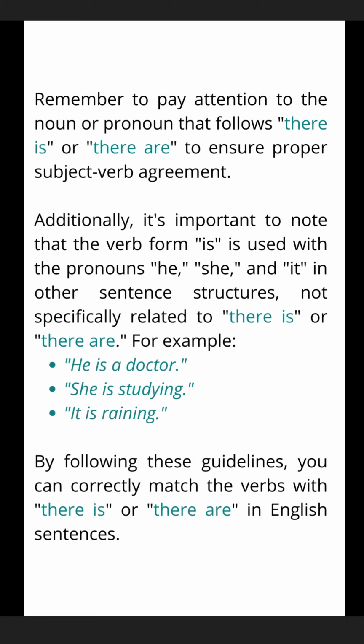Remember to pay attention to the noun or pronoun that follows there is or there are to ensure proper subject-verb agreement. Additionally, it's important to note that the verb form is is used with the pronouns he, she, and it in other sentence structures, not specifically related to there is or there are. For example, he is a doctor. She is studying. It is raining.